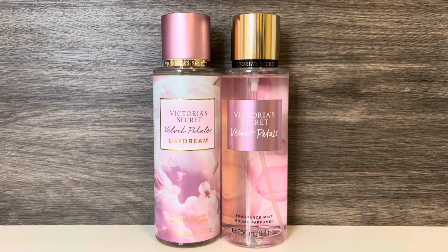These share a lot of similarities with a soft floral, almond, and lactonic feel, but the original has stronger floral and a more syrupy almondy sweetness, while Daydream is softer and more creamy. It's hard to choose between these because I love Velvet Petals, but I am also really enjoying the lighter creamy sweetness in Velvet Petals Daydream, but it doesn't feel quite as elevated as the OG.